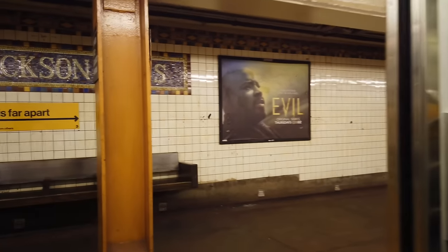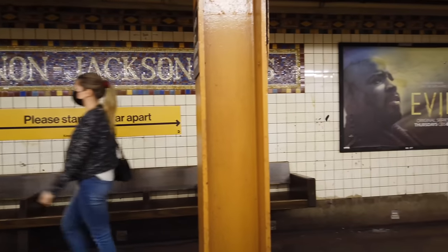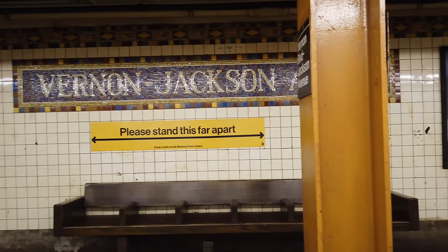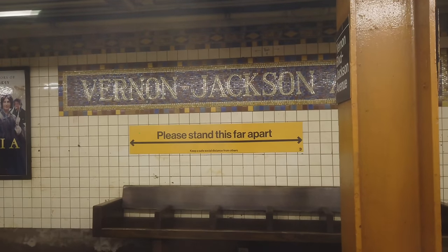This is a Flushing Main Street bound 7 local train. The next stop is 104th Avenue. I did literally all trains earlier this year, except for Amtrak and New Jersey Transit. So, I don't want to hear this whole, "You forgot the Staten Island Rail!" Yeah, I didn't forget it. I didn't go.